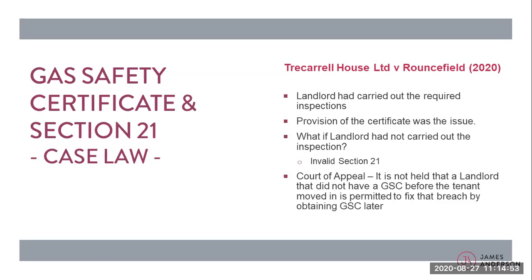Again, in this situation, a daft mistake by the landlord led to pretty much 2 years of trying to get possession of the property, which is a long, long time, I'm sure you'll agree. So yeah, it's an important point that we really need to take note of.